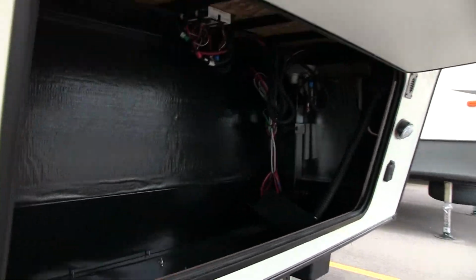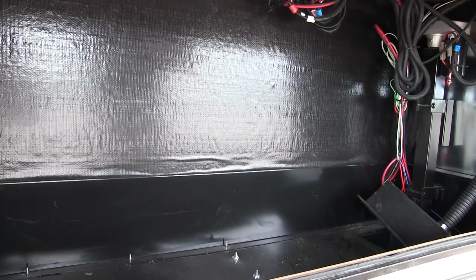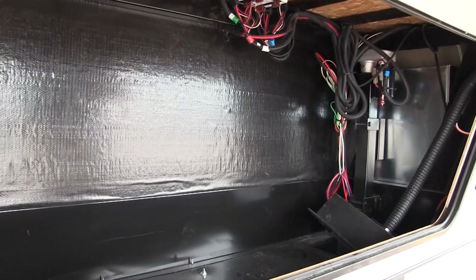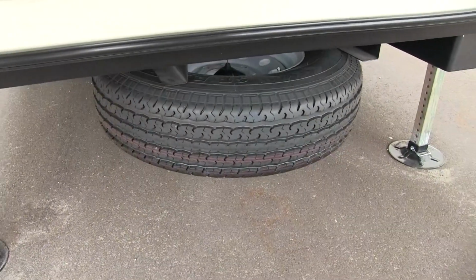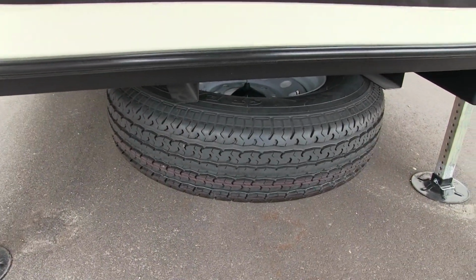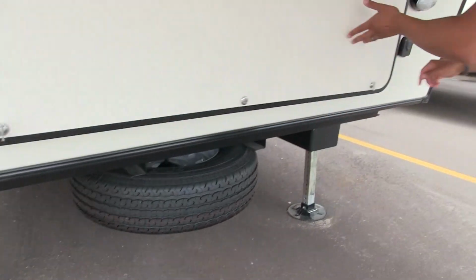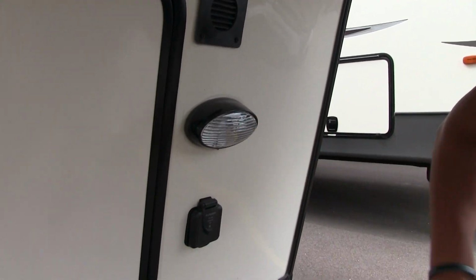You can see how nice and open this is. It's very clean. They've done a great job with the cable management. You don't have a bunch of stuff all over in here. It's not super sloppy. Right down below, you notice your spare tire. Hopefully you never have to use that, but in the event that you do, you know that it is super accessible. Also, if you take a look over on the side here, you will see you have a light in case you're hooking up or disconnecting at night.